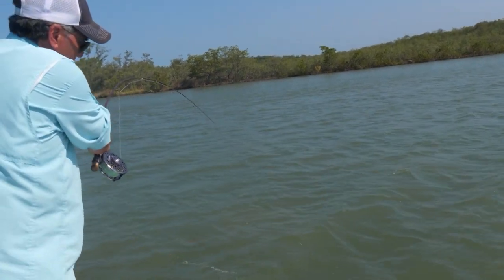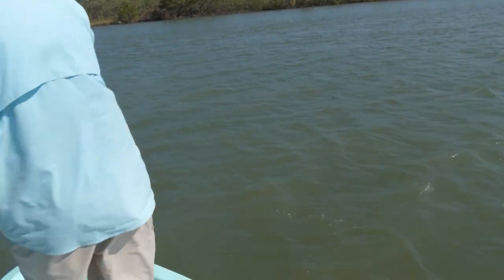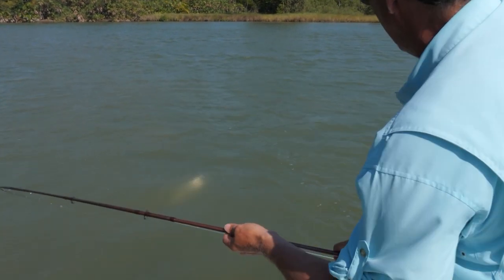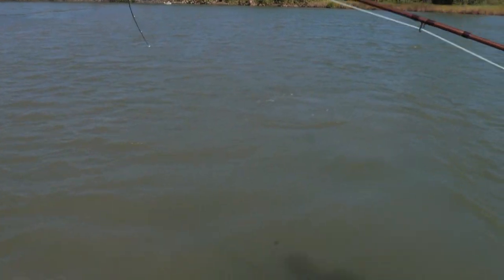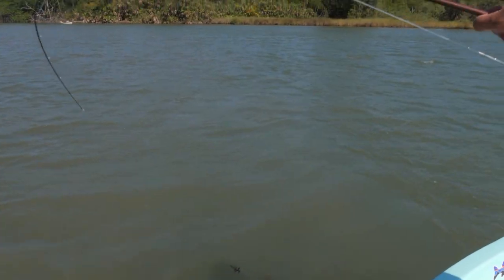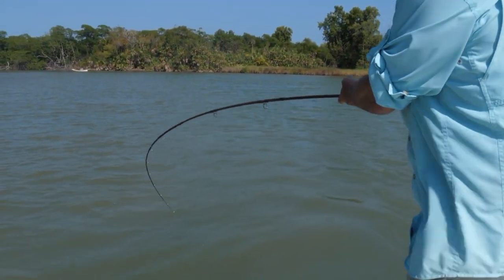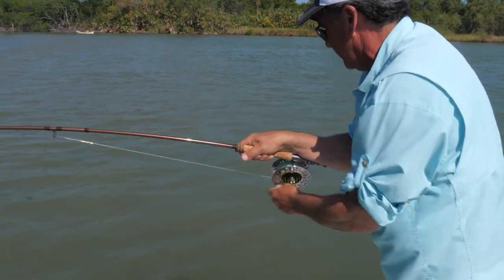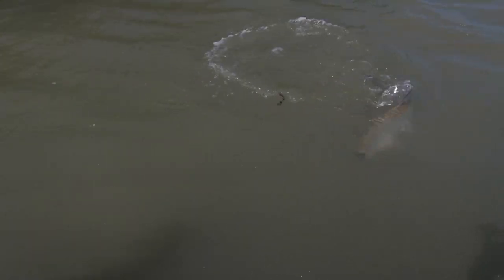Trying to keep him. Oh, look at that. He's going to want to go. Whoa, man. I'm trying to get him going the right way. Come on. Oh yeah, there he is. Oh, another nice fish, right in the lip. Now, this is why I like this size tarpon, because you can actually land them. Not like the 100 pounders, man, they're tough. They are just full of life. This guy, 12 weight rod, so I can be pretty aggressive. There he is.